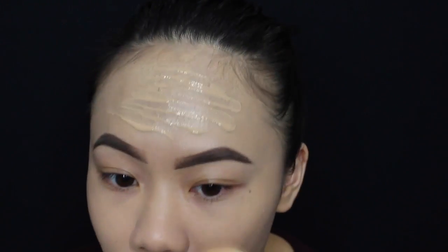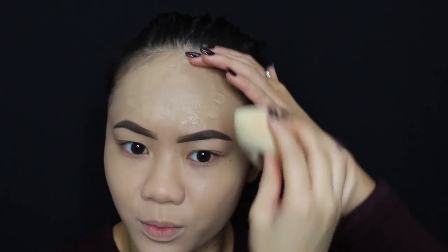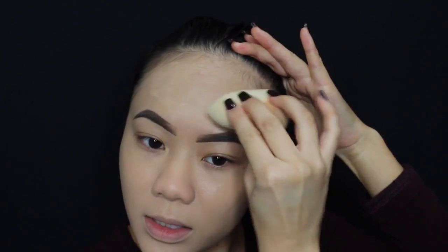Yeah, so really easy to blend out. I'm really liking this easy blendability, and the coverage is super good too. Wet n Wild is definitely stepping up their game.